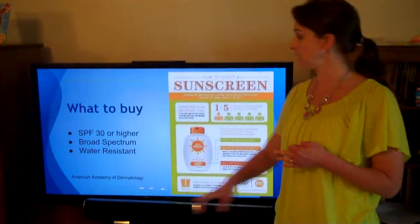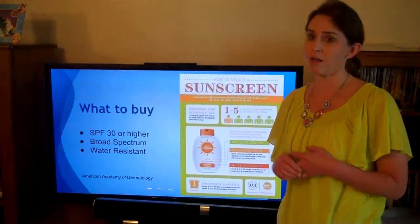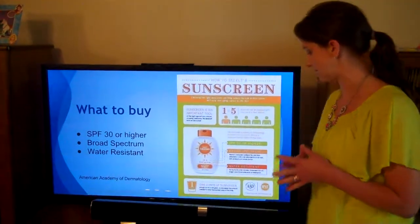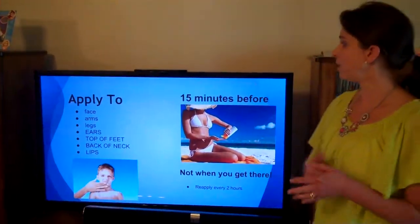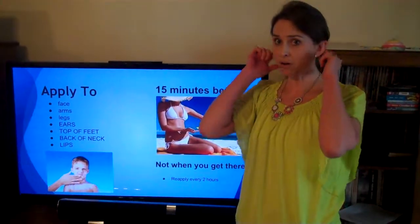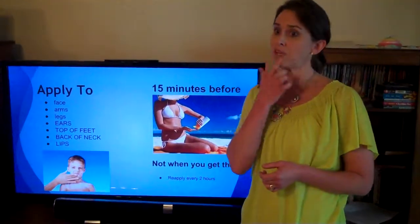Also, your sunscreen needs to be water resistant. Waterproof is not allowed on the label anymore, so make sure you're not buying sunscreen that says that. It has to be water resistant. Alright, now you know what to buy. Where are you going to put it? We all know the face, the arms, and the legs, but the areas that most people forget are your ears, right up here, the tops of your feet, the back of your neck, and don't forget your lips.